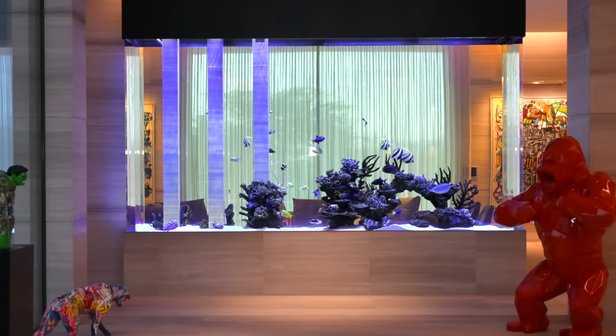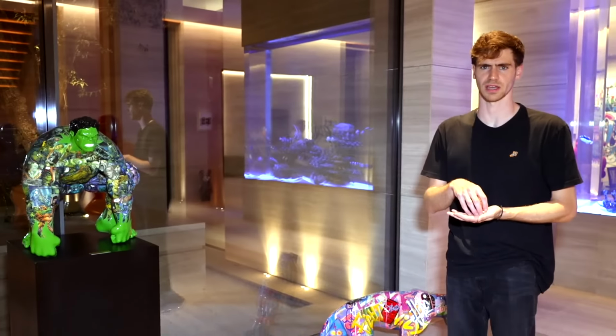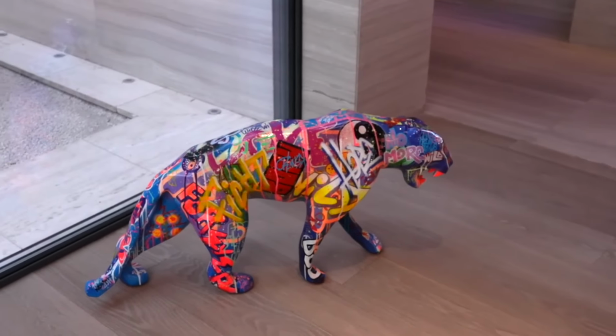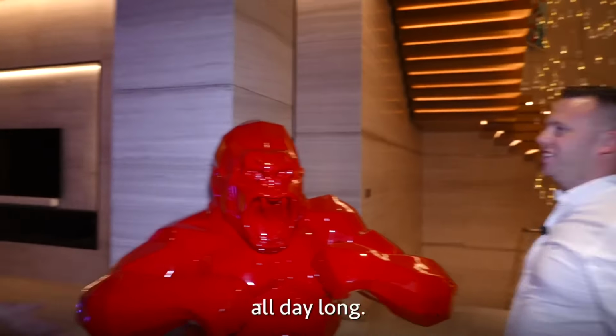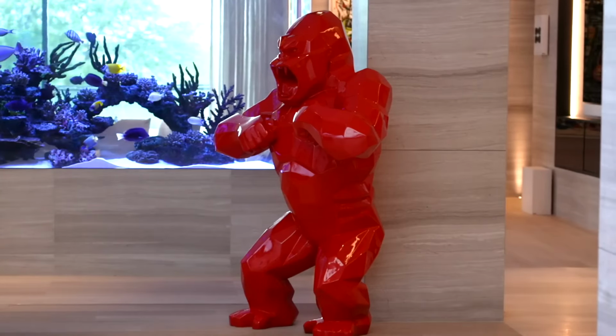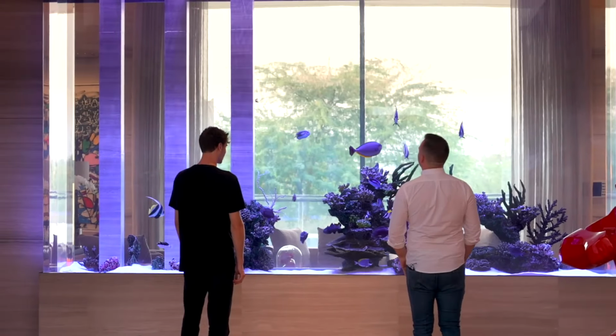We are now inside the villa. Looks like we have to pass by a lot of very mean and angry pieces of artwork. You have the Hulk, got a mean looking jaguar right here. And then, what's this guy's problem? James, why is he so mad? Should be relaxed watching that aquarium all day long. Yeah, you'd think sitting right here might be the most therapeutic, relaxing spot in the world. Calm down, guy. But it's a pretty cool tank, eh?